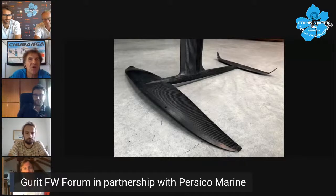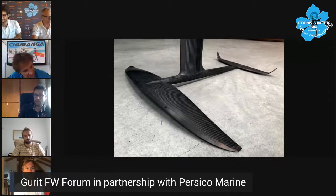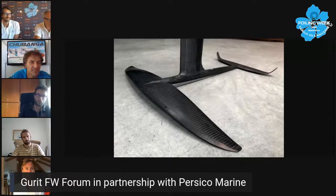About the extreme foil, it's my dream to make a foil to go over 50 knots. I will probably make another prototype, and I open this challenge. This challenge is my dream. So the Luca challenge is to produce a speed foil to reach more than 50 knots. There we will face the cavitation problem, of course.